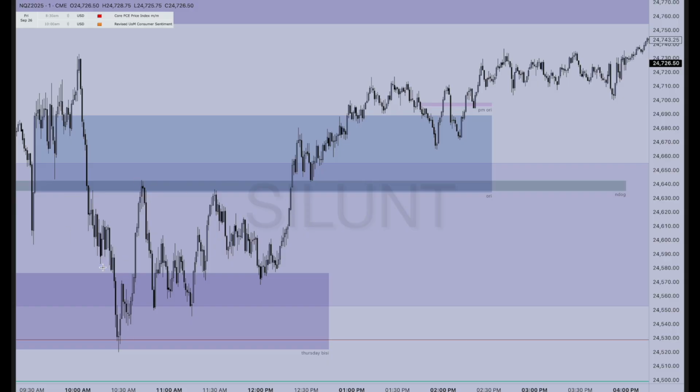You could identify that this is likely a consolidation and just simply sell every opportunity we have to get into the first presentation fair value gap, and then just take profits towards the Thursday buy side imbalance and that daily buy side imbalance low. You have to identify where we are in price and what we're rejecting from to make that happen though.